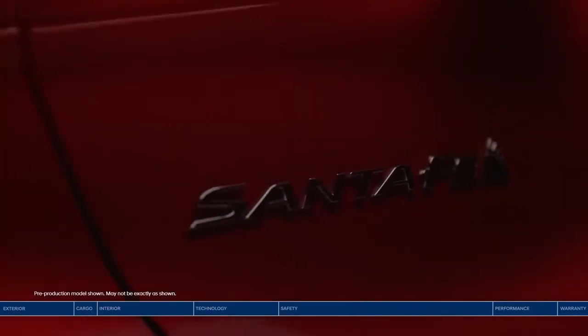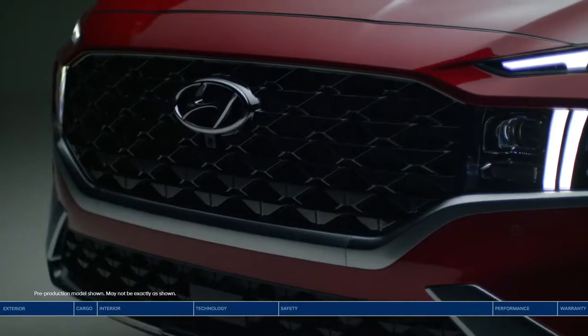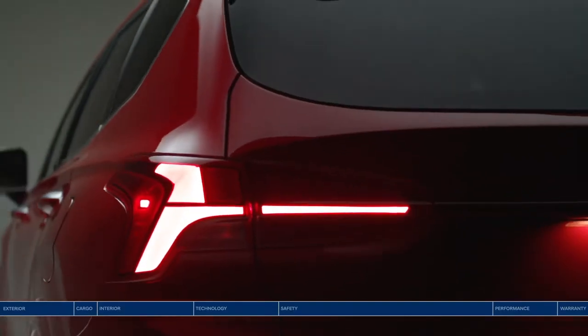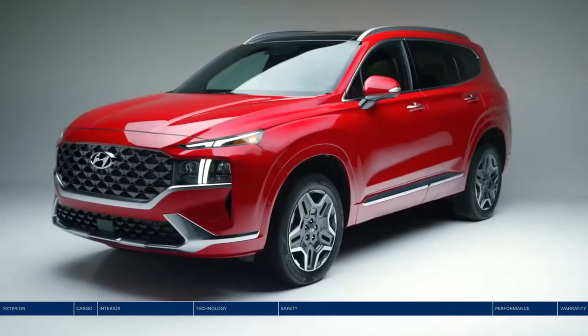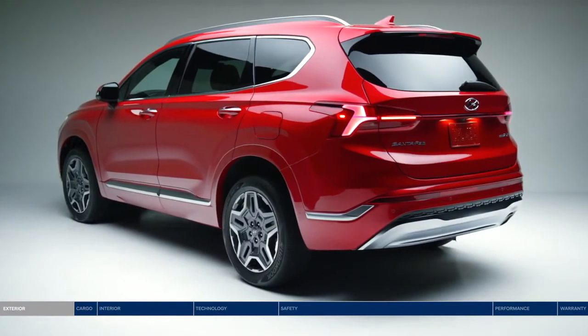Style, safety, innovation, inside and out. Rugged yet refined. Sophisticated yet fun. It's everything you want, wrapped in an elegant SUV design. Your journey begins with the new Santa Fe. The Santa Fe offers striking style from every angle.